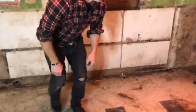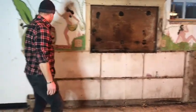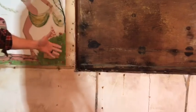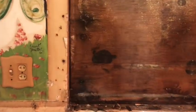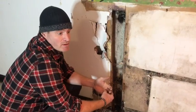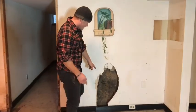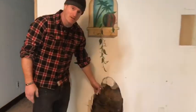And then a little bit of other problems that we found. As you guys can see how black this wall is. Obviously there's a water problem somewhere along this wall. And even in these details here, you can see the black mold in the basement. And you can see actually if we take over here, there's just a small hole in the wall. And the mold is actually a good 2 to 3 feet up the wall.